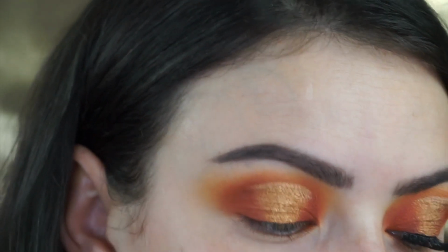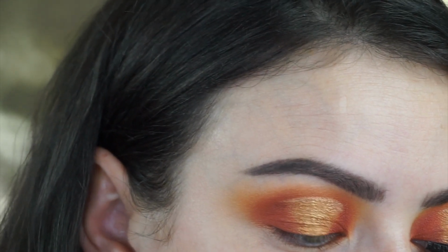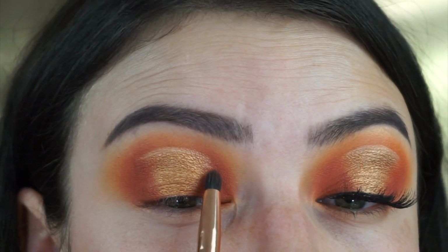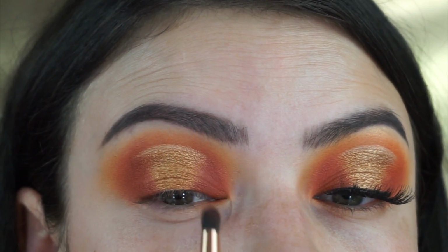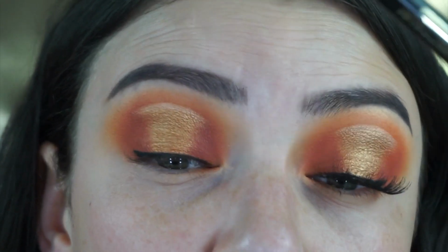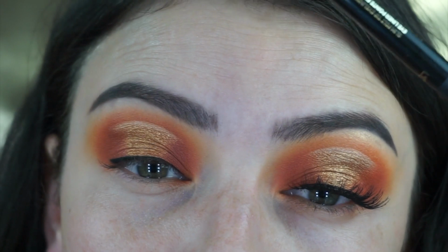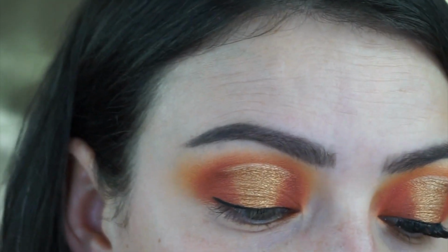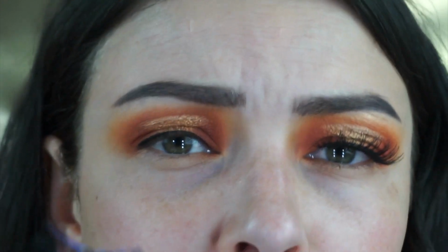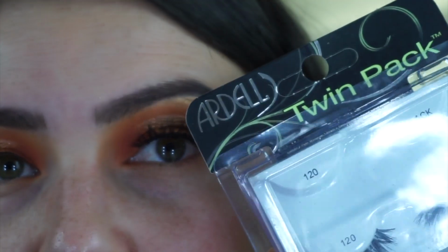Next, I'm going with a little bit more of TF and a little bit more of Revenge. Alright, so I just lined my lash line with this L'Oreal Perfect Slim Liner, and next I'm going to apply my Wispies or my Demis. I don't know, these are from Ardell and they are from the twin pack.